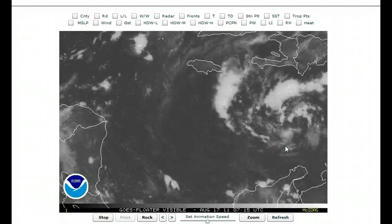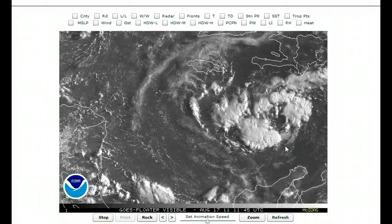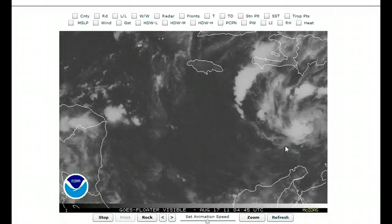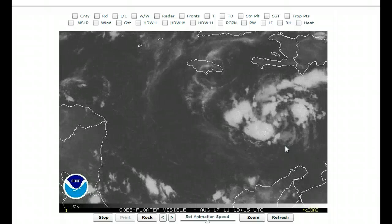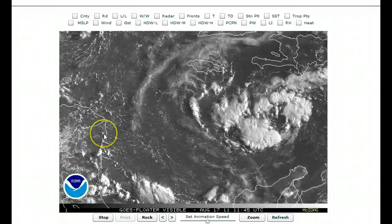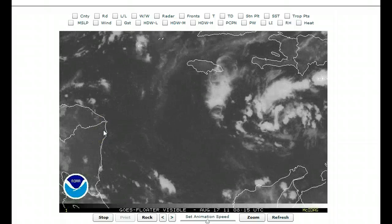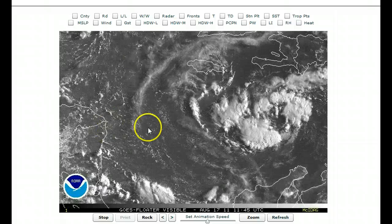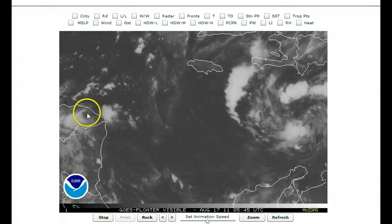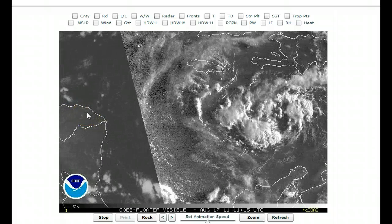It has stayed weak, which is shifting it farther and farther west. Basically, we probably have about another 36 to 48 hours with this system before it runs into land. Here's Nicaragua, Honduras. It'll be key whether it develops. If it stays pretty weak, it's going to go straight west. So we're probably looking at around a Honduras landfall as a tropical depression, tropical storm.